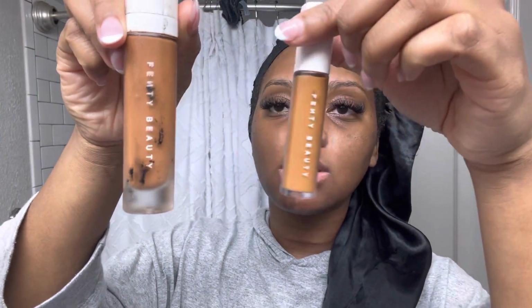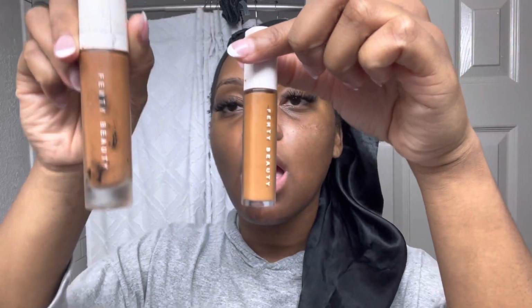And then I'll be using for concealer Fenty Beauty products, foundation Fenty Beauty products. My bag is dirty, I need a new bag. So this is in the color 400 concealer, and then this is in the color 440 the foundation. I got both of these at Ulta, so you can find them at Ulta or wherever Fenty products are sold.